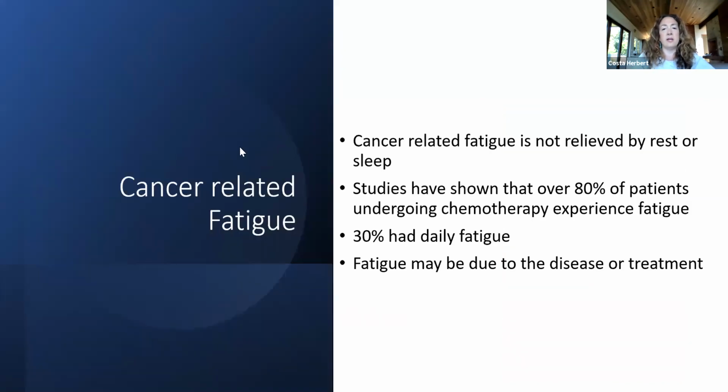So this is something else that I don't think we spend enough time as clinicians talking about. And I think that we're improving and spending more time talking about some of these other side effects, but cancer-related fatigue is huge. My guess is many of you who are on this call have experienced cancer-related fatigue. And it's different than regular fatigue in that it's not relieved by rest or sleep.